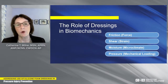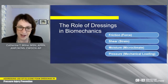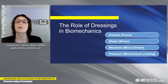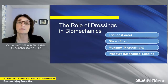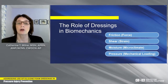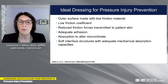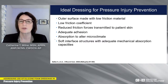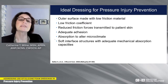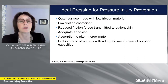So let's talk about the role of dressings in biomechanics, because if you can control the biomechanics, then you are going to help prevent pressure injuries. So again, we want to think about these multi-layer silicone foam dressings for friction, shear, moisture, and pressure. So I think when we think about using a dressing for pressure injury prevention, we have to think about some of the things that we were told and some of the myths that we still have ingrained in our system.